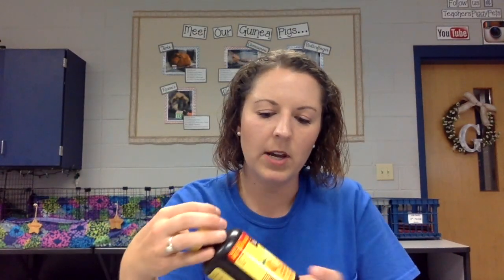Now occasionally they will get a chewable vitamin C tablet. This is 500 milligrams. I cannot find anything smaller than this, and it would be better if it was sugar-free, but I've been looking everywhere and unable to find it.